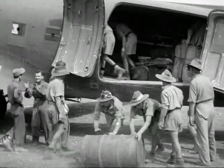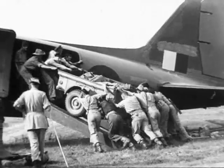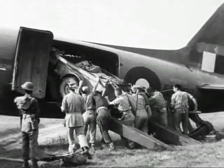As it mastered each new task, the missions became more demanding and more dangerous. Its side door made it the ideal aircraft for parachute drops.